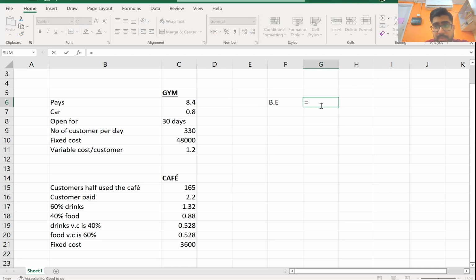Break even is basically, it's asking for June, so you need to use the June data, and I have written the June data. So break even is total fixed cost. If you can see, total fixed cost is 48,000 divided by contribution per unit. And contribution per unit is what the customer is paying, selling price less variable cost. So customer is paying you 8.4, and for car park 0.8 average, 9.2, less variable cost is 1.2. Break even is 6,000: total fixed cost 48,000 divided by contribution per unit, selling price 9.2 less variable cost 1.2.